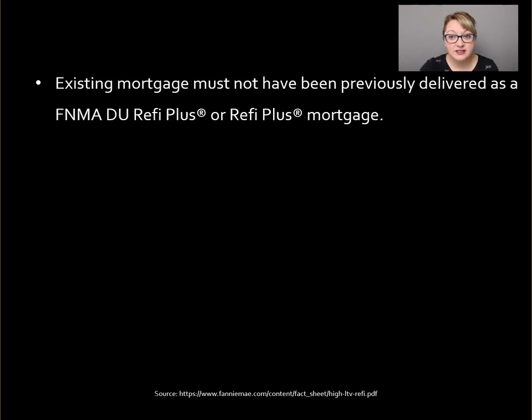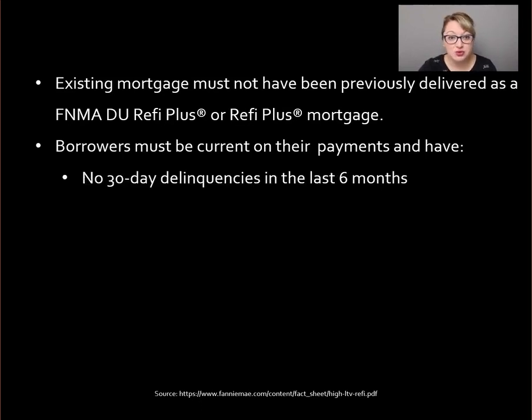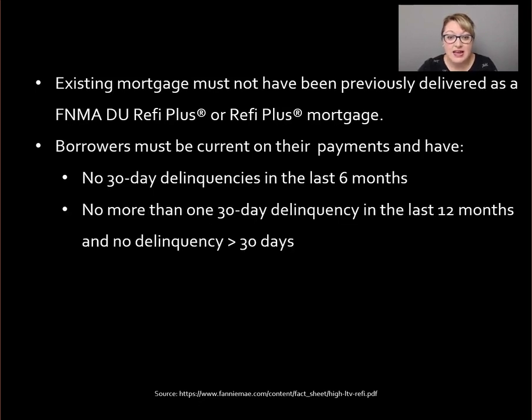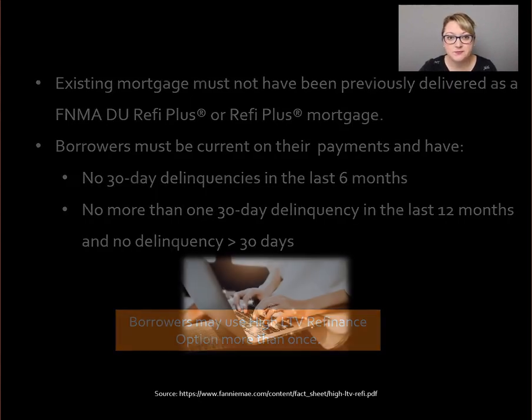Also, the existing mortgage must not have been previously delivered to Fannie Mae as a HARP loan. So if the current loan that you're trying to refinance to this new refinance option, it cannot currently be a HARP loan with Fannie Mae. Also, borrowers must be current on their payments on their existing mortgage and have no 30-day delinquencies in the last 6 months and no more than one 30-day delinquency in the last 12 months. And they cannot have any mortgage delinquencies greater than 30 days.